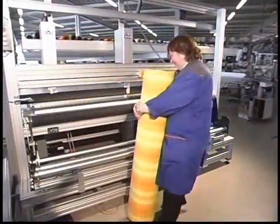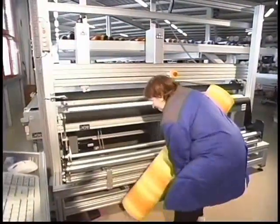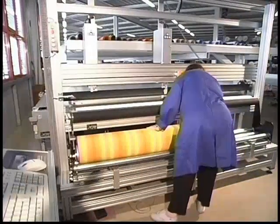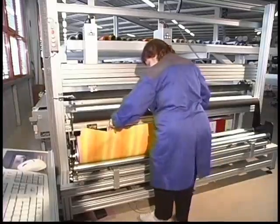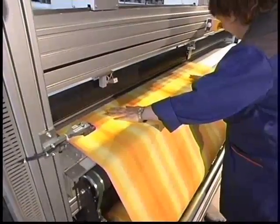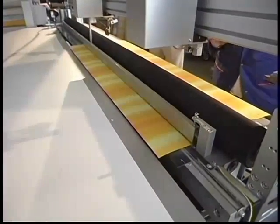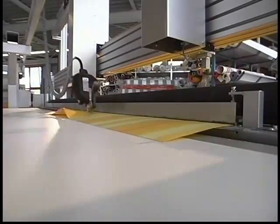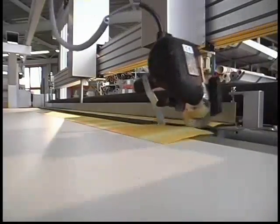Next, the fabric reel is put into the unwinding device. The edge of the fabric is aligned with the left edge at zero position using the edge control and placed under the pressure roller. If the cross-cut at the beginning of the fabric is not completely straight and rectangular, an initial cut will be made. Therefore, a small strip at the beginning is cut off.